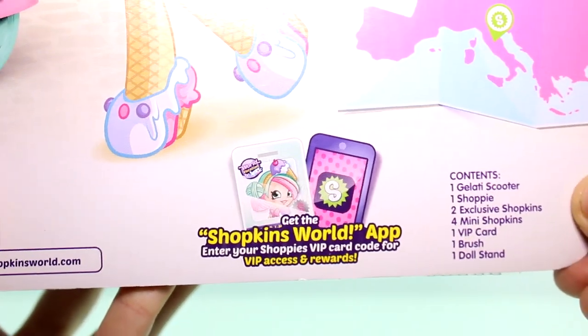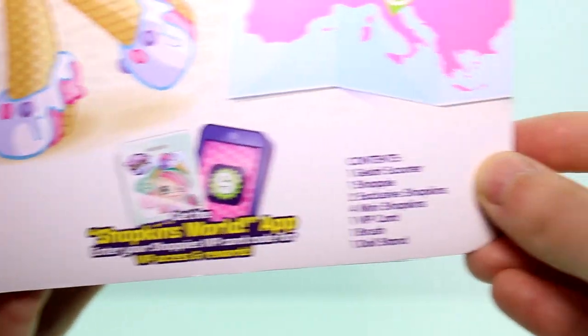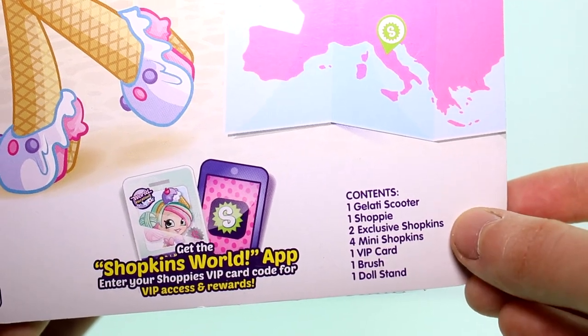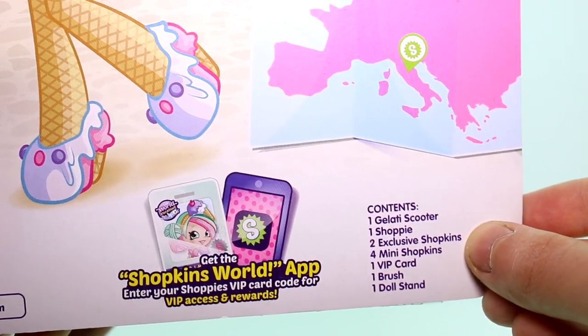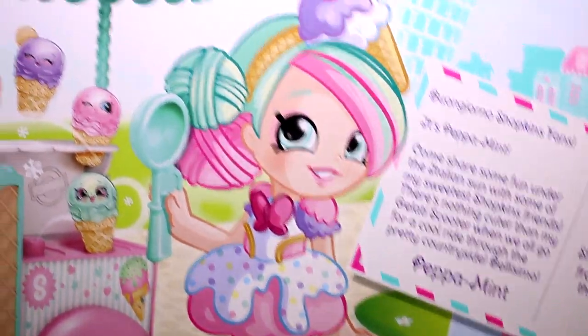And then it says right here, "Get the Shopkins World app. Enter your Shoppies VIP card code for VIP access and rewards. The contents of this is one Gelati scooter, one Shoppie, two exclusive Shopkins, four mini Shopkins, one VIP card, one brush, and one doll stand." So let's go ahead and get this pack open so we can take a closer look at everybody inside.